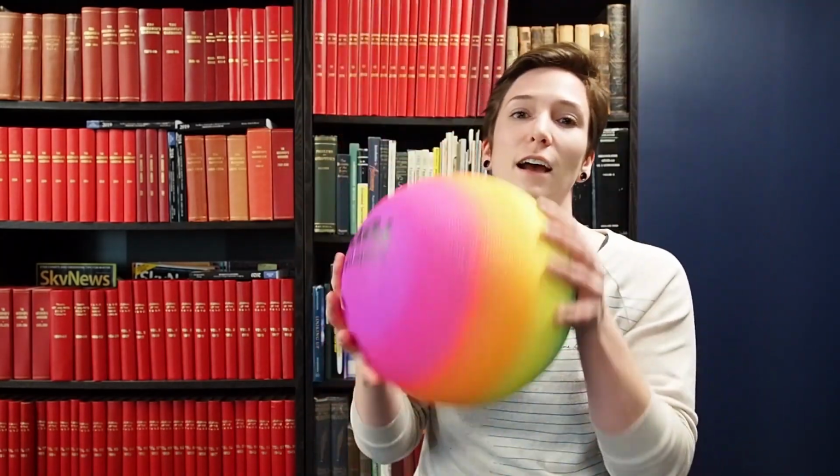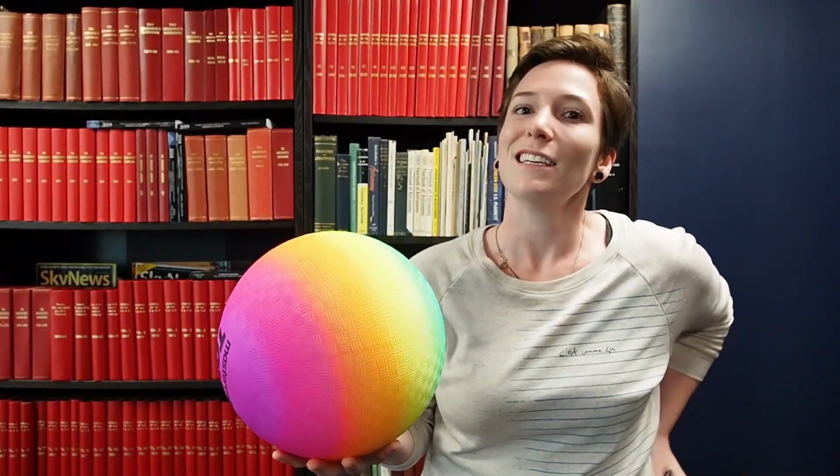So the Sun's pretty big and Mercury's pretty small. If the Sun were about this size, then Mercury would only be about the size of the tip of this pen or so. So because of that, it's pretty hard to observe.